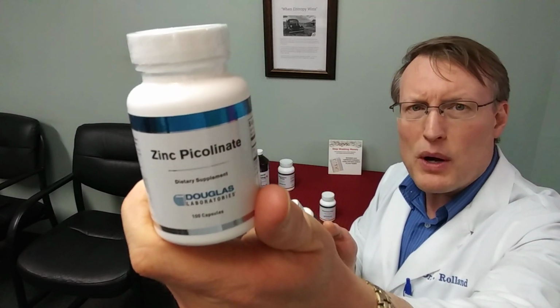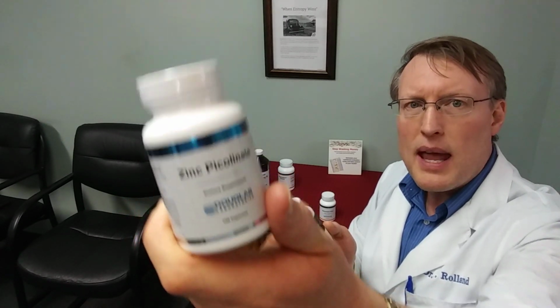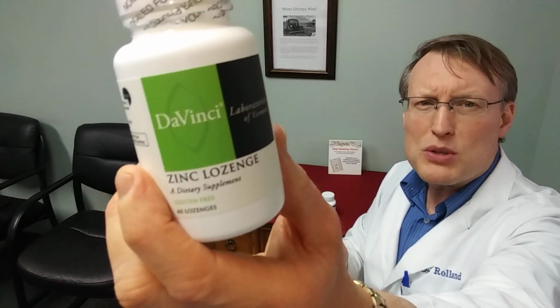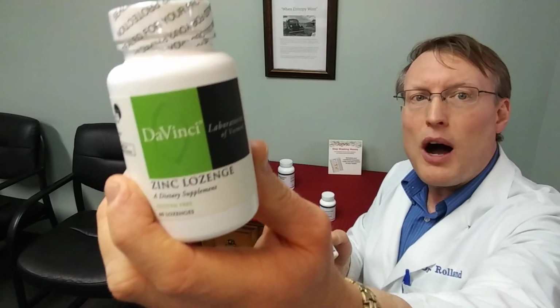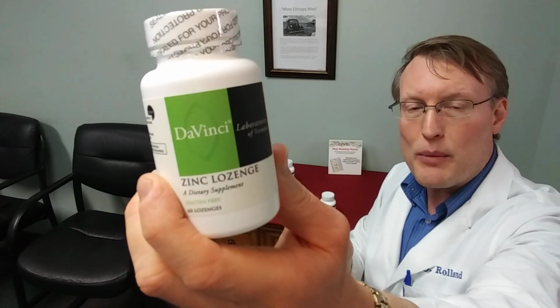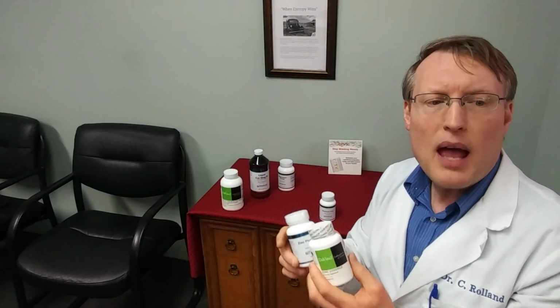So here's a zinc picolinate, and this is a stronger version of zinc. And then zinc often comes in a lozenge, because if you're trying to have it beneficial during a time of sickness, often you would want to take it a couple times a day as a smaller dose instead of a higher amount. I'll talk about that in just a moment. So different types of zinc come.